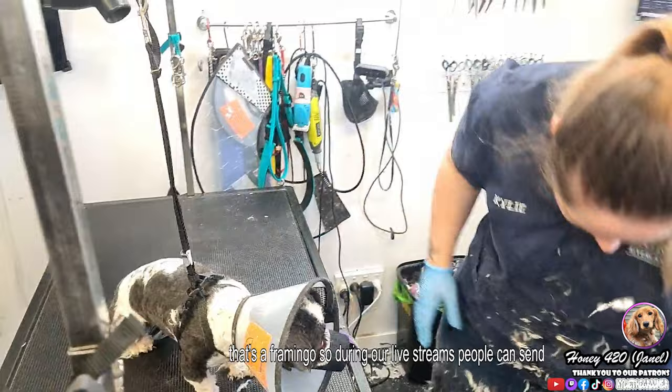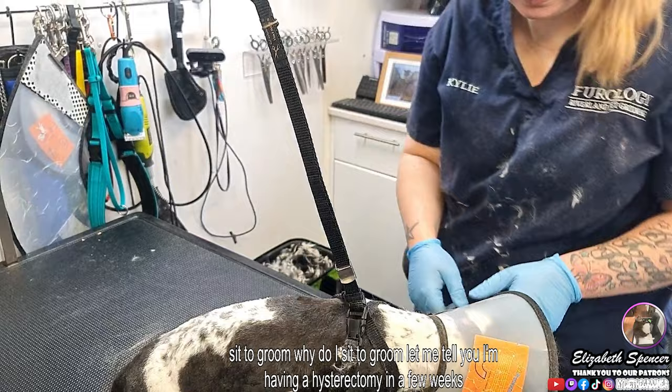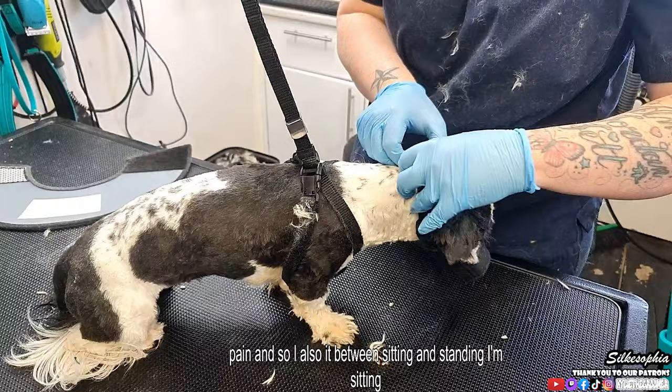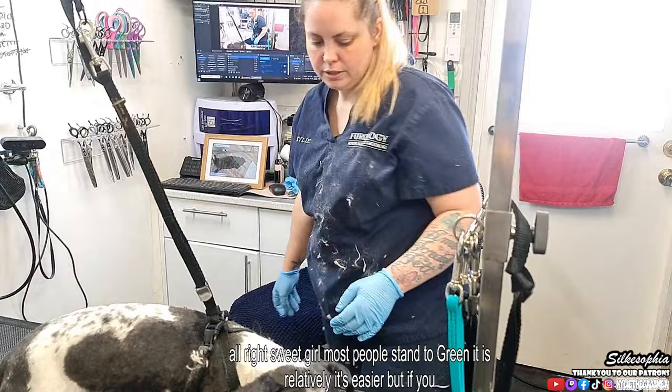That's what happens when you sit to groom. Why do I sit to groom? Let me tell you. I'm having a hysterectomy in a few weeks, and I am living with some very uncomfortable pain. And so I alternate between sitting and standing. And at the moment, I'm sitting. All right, sweet girl. I would sit to groom. Most people stand to groom. It is relatively easier. But if you're used to sitting to groom, you do just fine. I alternate. All right, sweet girl.